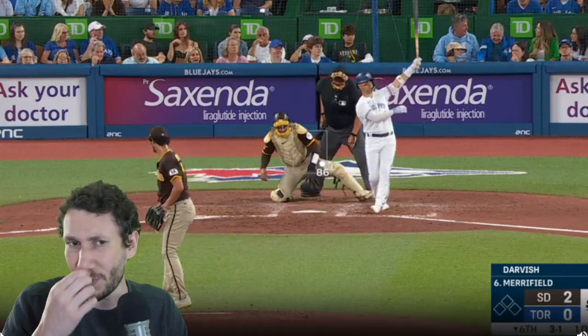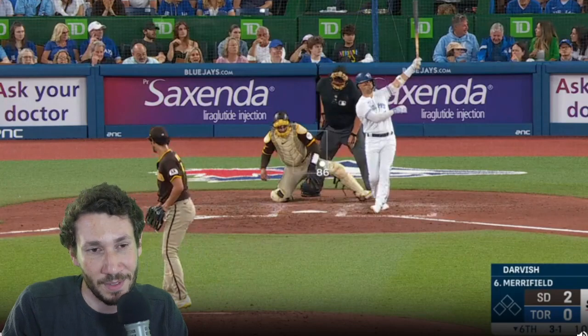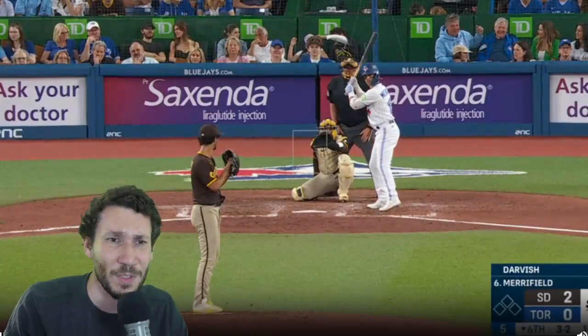Yeah, so there's the slider. You get the strike. Merrifield doesn't know what to do with it. This is supposed to be something that you crush inside, and you can't really decide. Same thing with the Springer thing. Sinker inside.